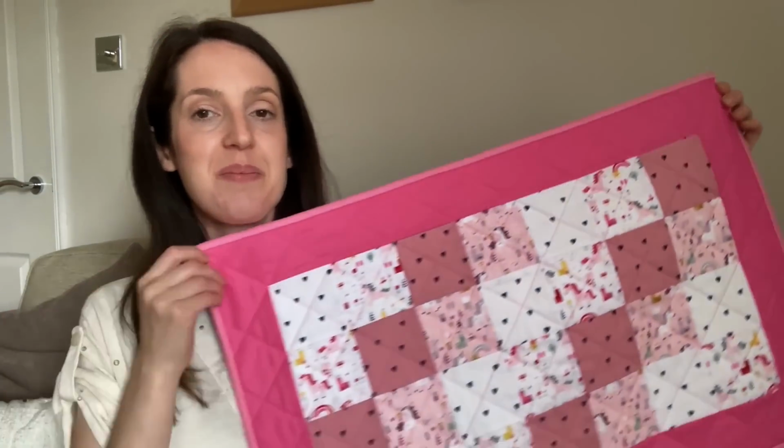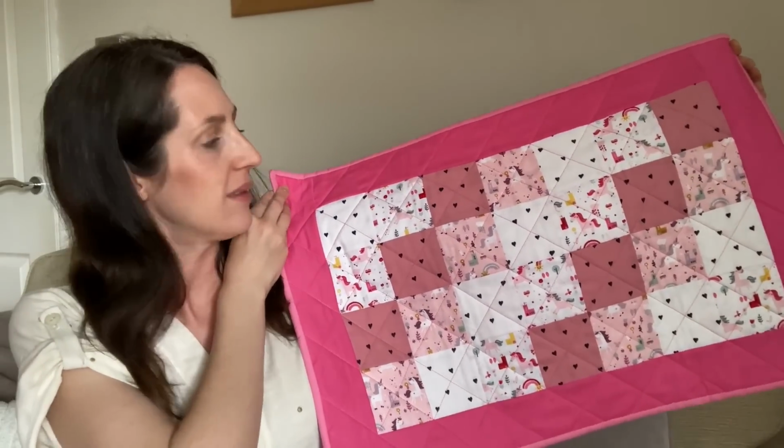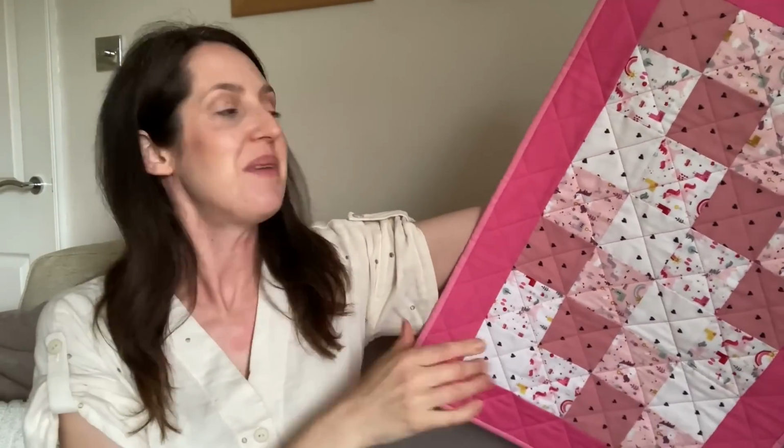And then we went on to do the actual quilting, and we just used straight line quilting to create diagonal lines on the fabric. I'll show you my quilt so you can see what I mean. So here is my completed quilt. Have I got it the right way? Yeah, I have. And I'm really, really happy with it.